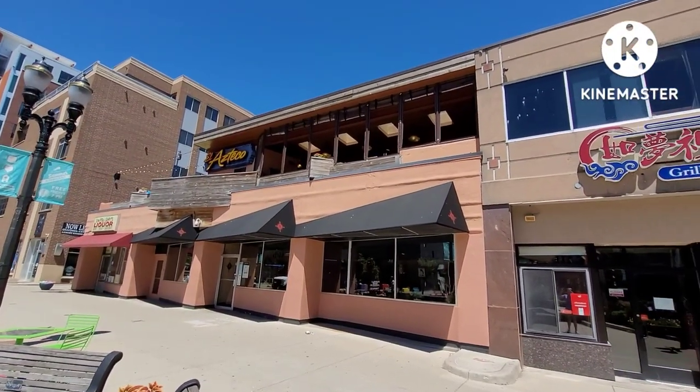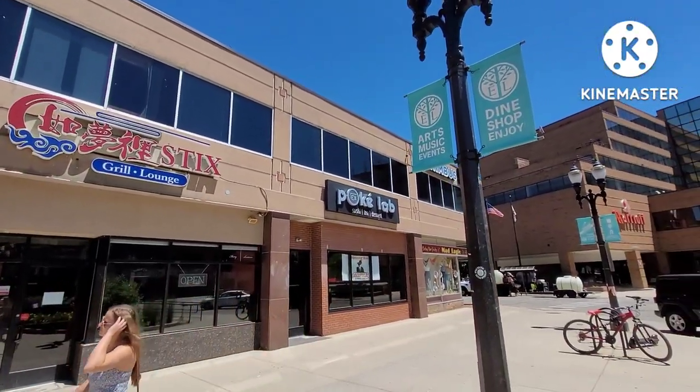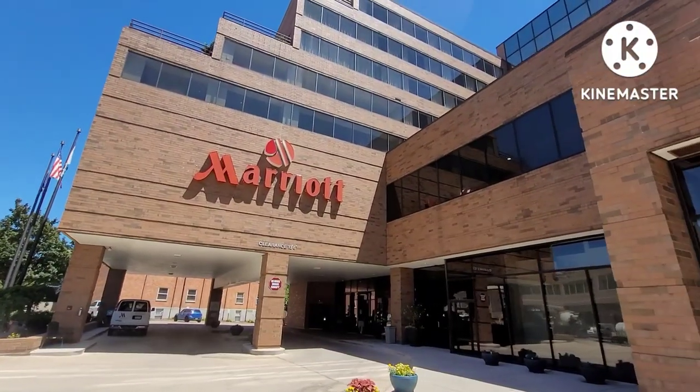I'm going to show you a little bit of downtown and then we'll head up to campus to see the university itself. MSU is located in East Lansing, Michigan.